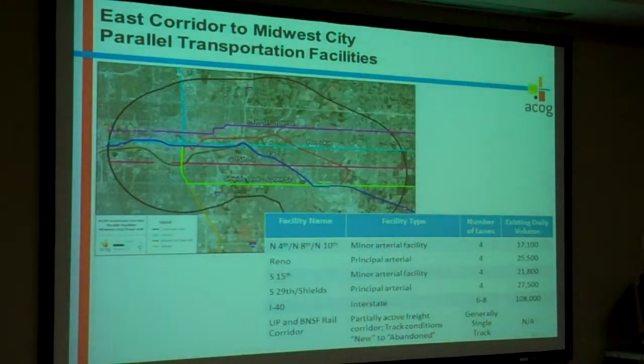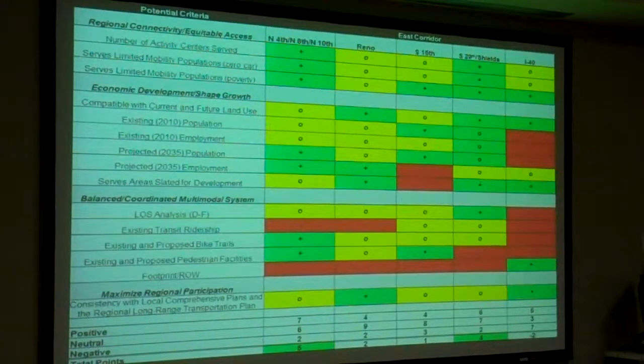We did the same for the East Corridor, and as you can see, some of the areas, just by basic comparison of green, yellow, red, we're not matching the corridors against each other, but when you look at the matrix and you have them right next to each other, you might notice a difference in color.